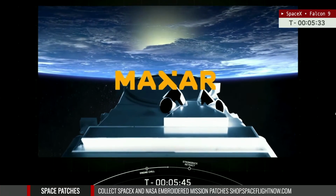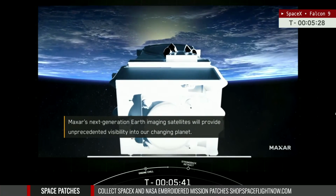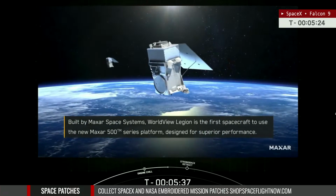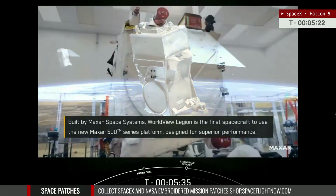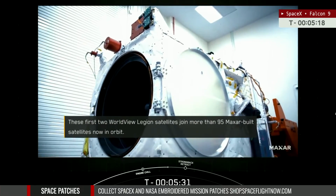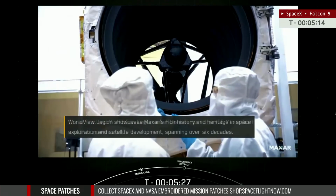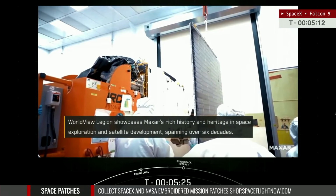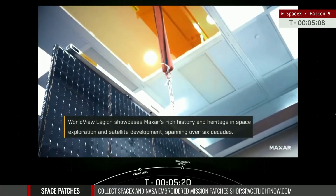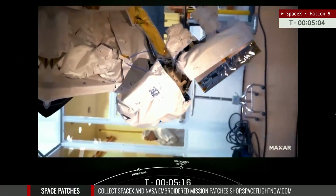You're seeing a produced video now here from Maxar taking a look at some of the information about the 2 WorldView Legion satellites that are on board. Now coming into the final 5 minutes of the count, in about 30 seconds or so in real time, the strong back retract sequence will begin.